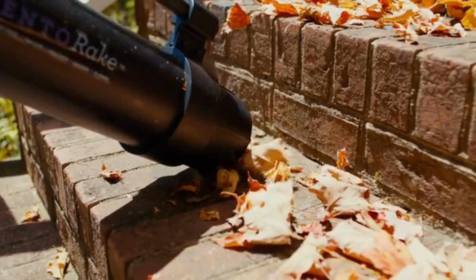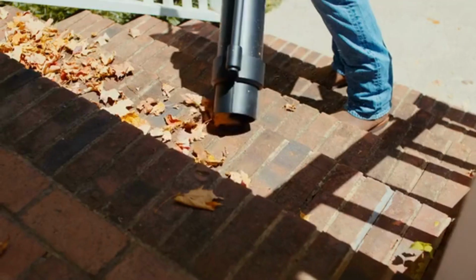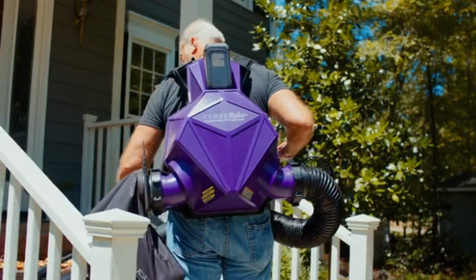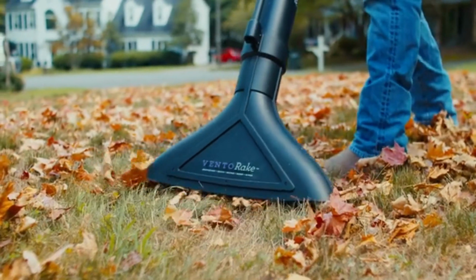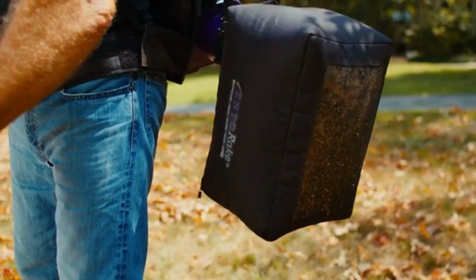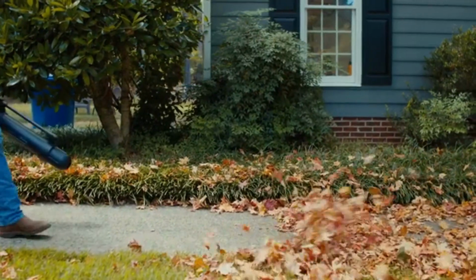I think that a big benefit with VentoRake is the time. Going out with the leaf rake and manually raking your yard, you plan on being out there a couple hours, and with the VentoRake, putting on this battery-powered machine and going out there and raking your yard in half the time and having it bagged up, set it at the curb, it's really easy. And I think people will be really excited about it.